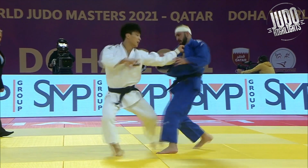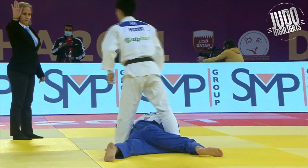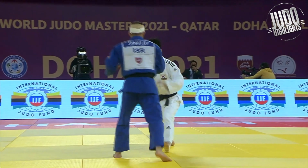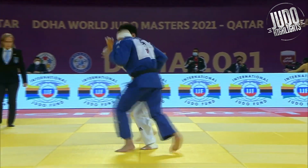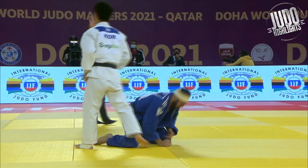And as I mentioned earlier on, here's the foot sweep. It kind of gave An that indication that this is where he's weak. The foot sweeps are working well. Here's another good attack there. So avoiding the shidos.